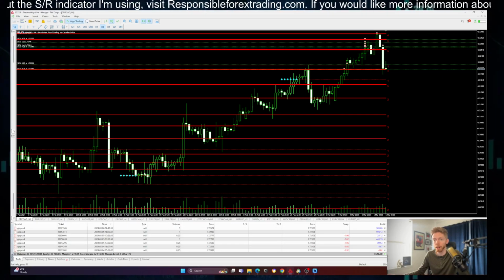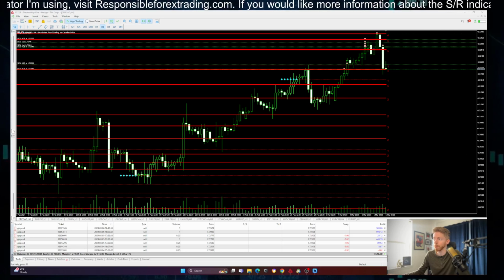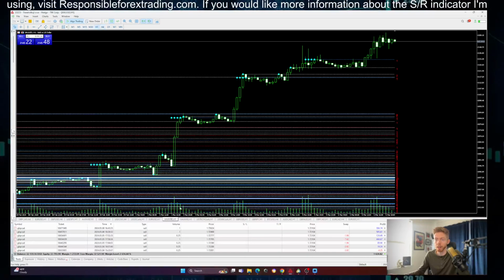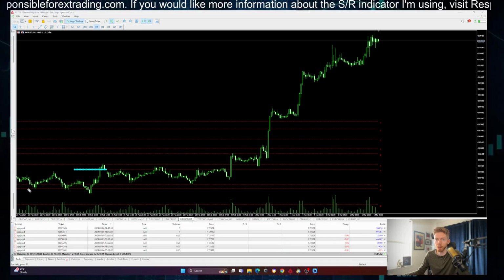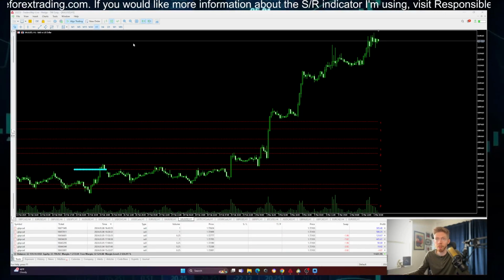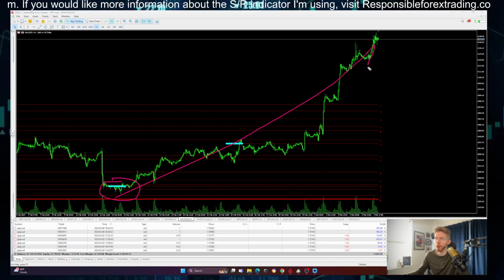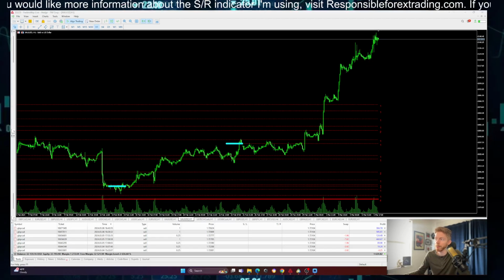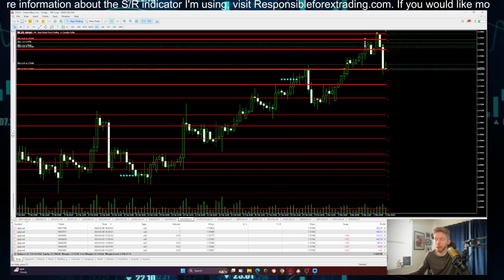So when the pound CAD is moving up, and you can actually see February 15th, that's when the pound started really moving up. And if you look at gold here, you can see that February 14th, they move all the way up on the upside. So when the gold is moving up, the pound CAD is usually moving up as well.